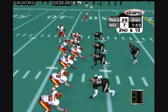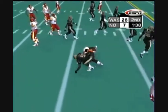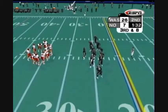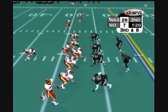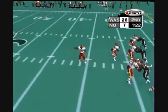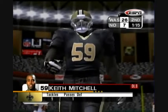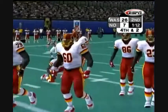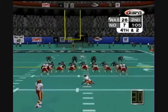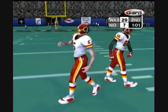Set. Cut. Banks. Quick drop. Third and 8 at the 27-yard line. The D sets up against the pass. Banks drops back. Caught. Tackled by Mitchell. A 38-yard field goal attempt by Conway. It's dead on. It's good. That's his third field goal in this game.